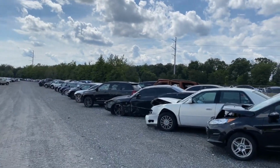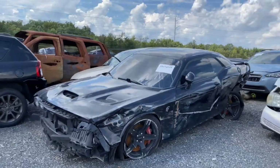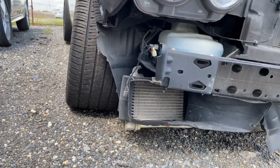We got ourselves another Hellcat. Ooh, this one got a little crunchy. First and foremost, oil cooler right there, still intact. Very, very important.